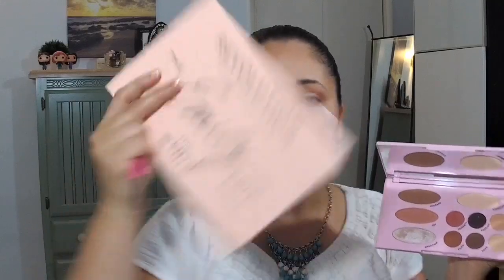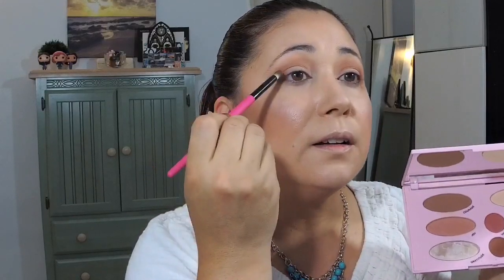So I've been dying to play with all of the different finishes in this palette. In this one, I kind of want to do what that girl Shay XO does, where she swatches each shade on her eyelid. I wanted to do that yesterday, but I didn't have time. But let me know if that's something you would like to see, a swatch of each shade on the eyelid.